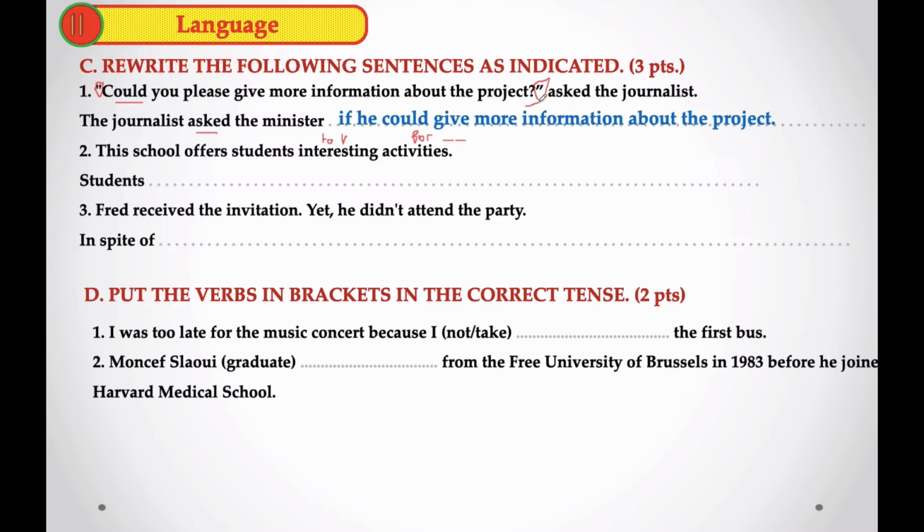Okay, this school offers students interesting activities. Students here is plural. Okay, keep these things in your mind. And we have offers, so the S is written here. If we are going to put it in the passive voice, the rule is verb to be plus past participle. And if we have students, with S, which refers to a plural noun, we are going to put the verb to be into a plural verb which is are. So we say students are offered interesting activities by school, or by this school.